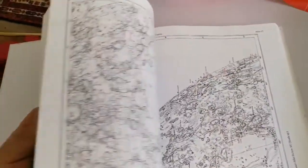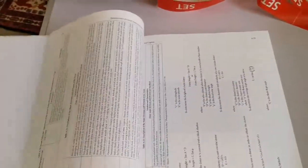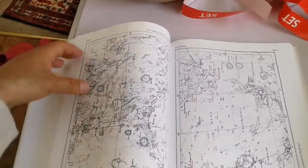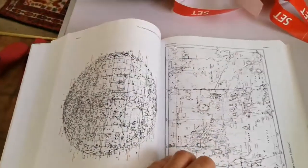That's such an overwhelming book. Look at it. All the details. Valleys, all the details, everything. Everything we know about the moon is here. I'm really curious to know more about this. The index is so massive. The bibliography goes page after page.